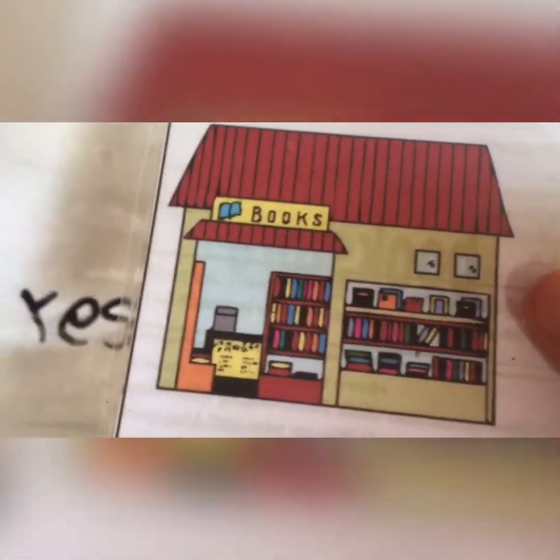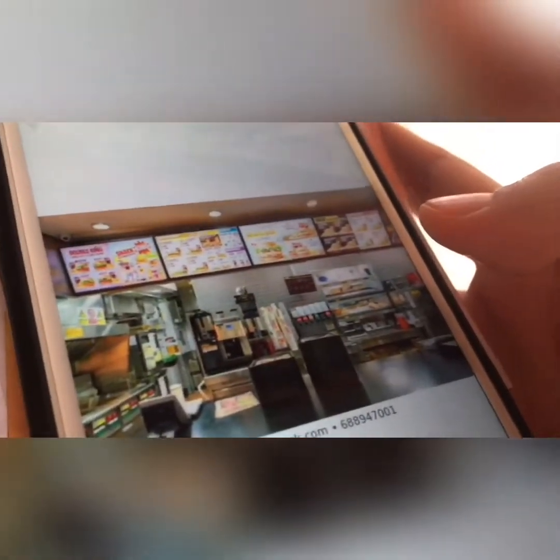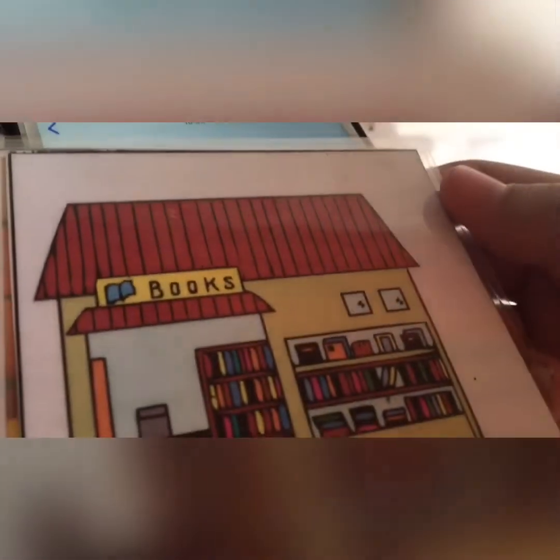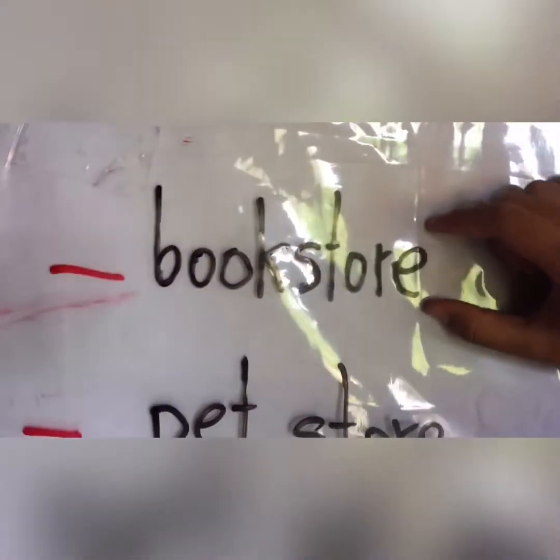Okay, now again I show you the picture again. So this one, bookstore, pet store, toy store, fast food restaurant, toy store, pet store, and bookstore. Okay, so now let's go to our words. The first word is bookstore.